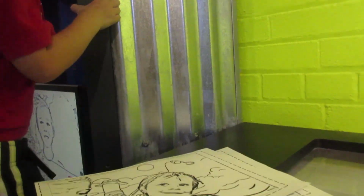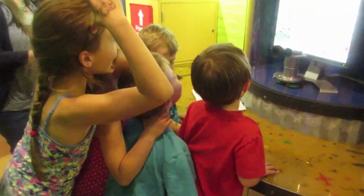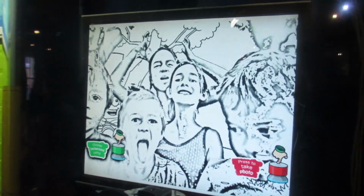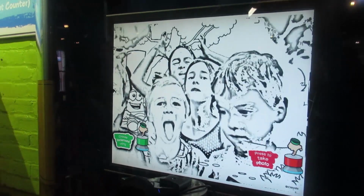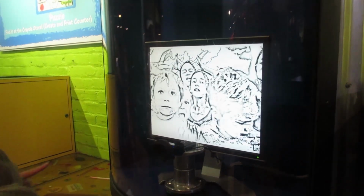That's pretty cool. There's Cohen. They're all getting in the photo now. This is a crazy photo. I don't know if you can see it. Cohen, you can't see it. JJ, get it. There's you one. It's going to take. Guys, stay still. Stay still.